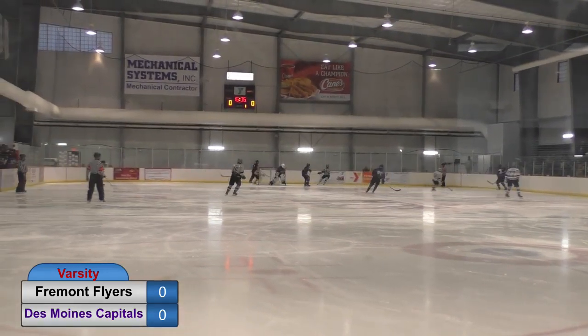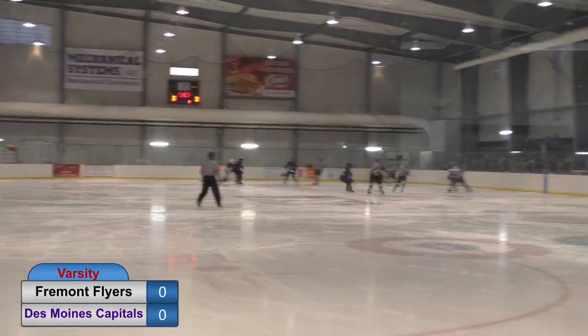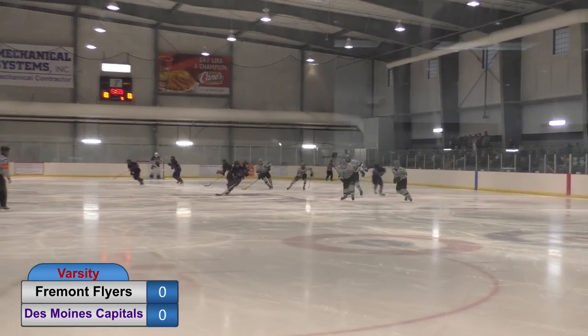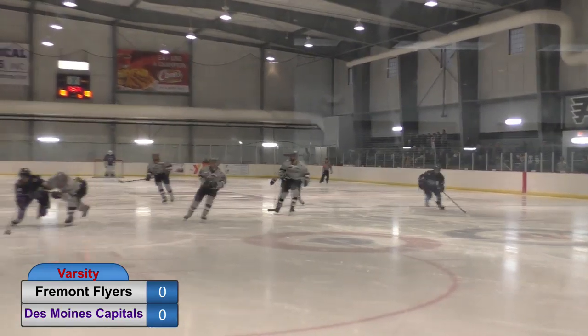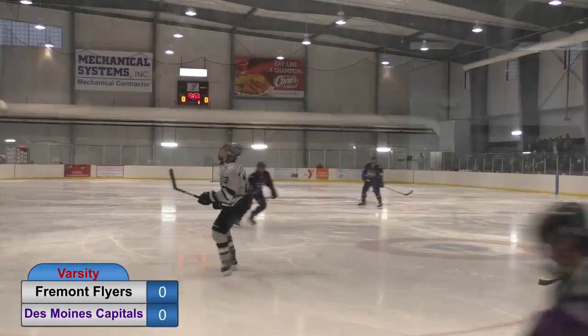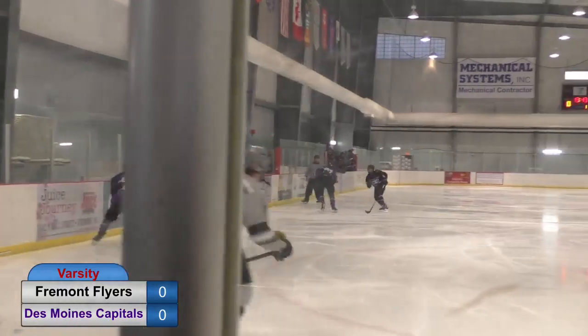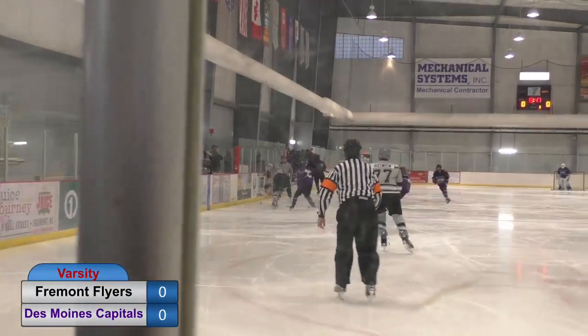Back to play. It is number 6 for the Capitals, Carson Davison, plays it in behind his own goaltender and tried to clear it out. Capitals get it at the neutral zone, bring it up through center ice. Clark Kruger whiffed on it right up in front of us here. Nice view here. Capitals can hang on to it. Back the other direction it goes.